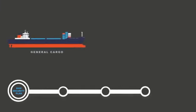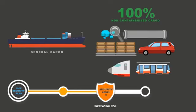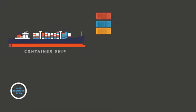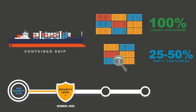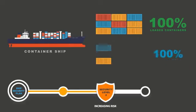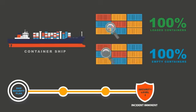When it comes to general cargo ships, you should verify 25 to 50% of all non-containerized cargo against the cargo manifest at security level 1. This increases to 100% for security level 2 and security level 3. On container ships, you should verify 100% of the container identification numbers for loading containers and 25 to 50% of empty containers against the manifest at security level 1. You should still verify 100% of loaded containers at security level 2, but you should also verify 100% of the empty containers. And the same is true of security level 3.